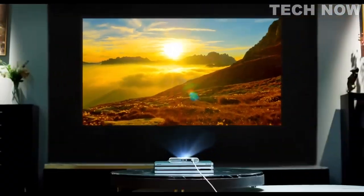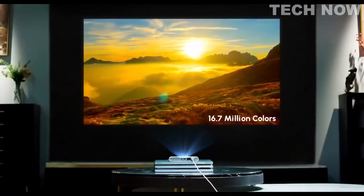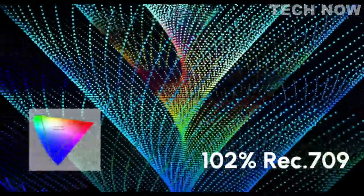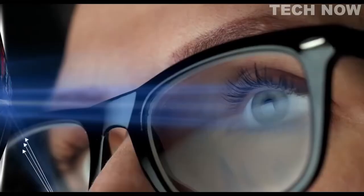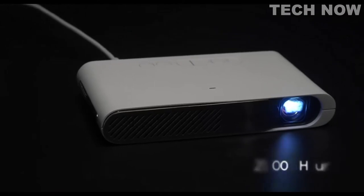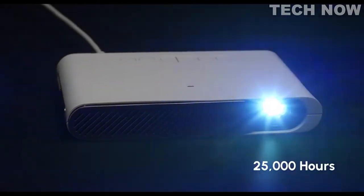Looks like a TV? Yes, but it's a laser projector with a cinematic color standard and high ANSI lumens. You can still play games even during the daytime with open windows. It feels like you're playing games in the Metaverse. The laser source can last for over 25,000 hours.